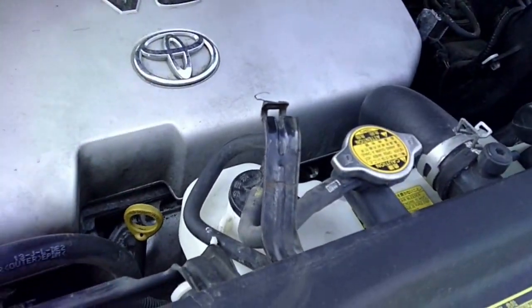I'm your host today, Craig, and we're going to talk about the 2010 Toyota Highlander, and whether you should look into buying a second-gen Highlander.